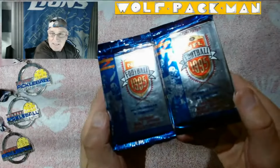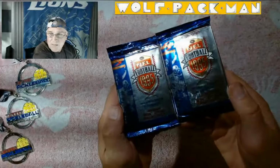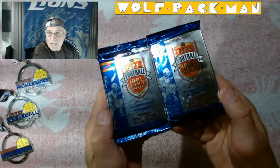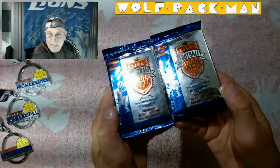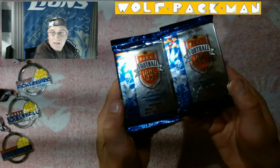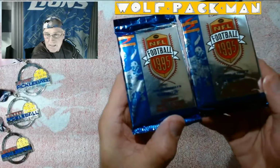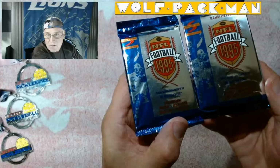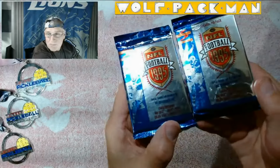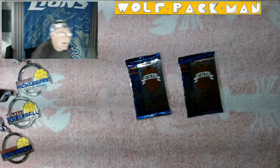Man, it's hard to get these. There's such a reflection on them. But there's 12 cards in each pack. You've got Emmitt Smith, Dan Marino, and Steve Young there on the sides of the pack. Those players right there. There's some Chase sets that we may or may not get.